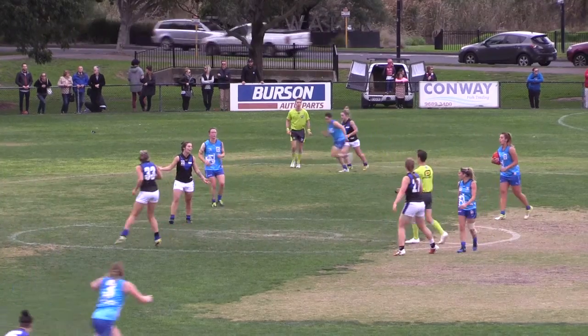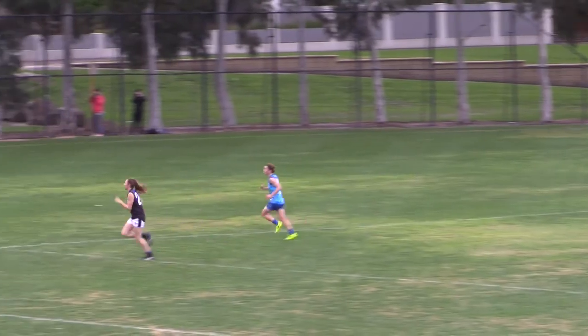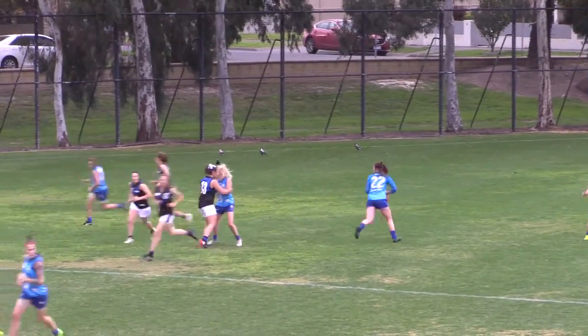Now it's a free kick being kicked out in the centre circle. It will be taken by the Spurs. Long ball out towards half forward, and at the back taking the mark is Quigley.